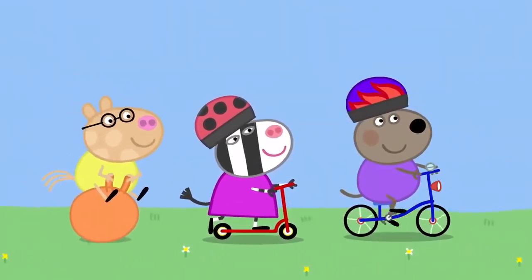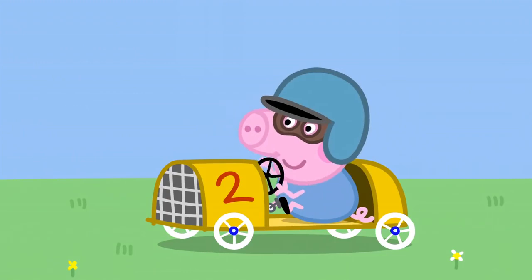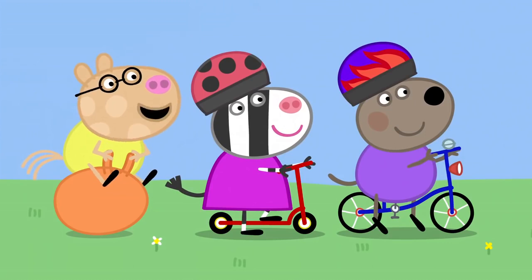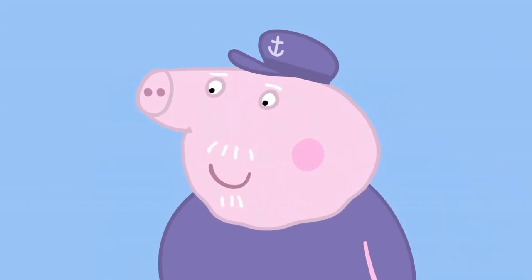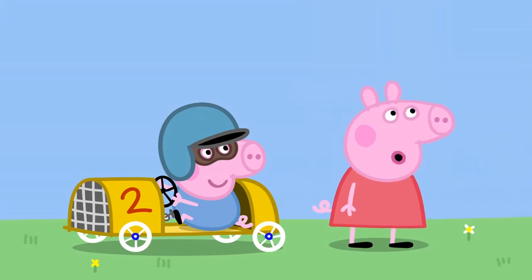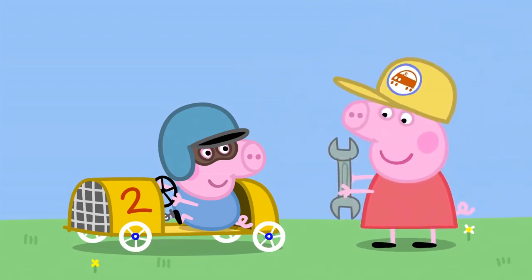Here are Danny Dog, Zoe Zebra and Pedro Pony. Hello, everyone. Look at George's racing car. Wow! I'll race you. And me. And me. I want to race too. Where's your racing car, Peppa? I don't have a racing car. Don't worry, Peppa. You can be the chief mechanic. What does that do? You fix George's car if it goes wrong. Oh, goody. I hope it goes wrong a lot.